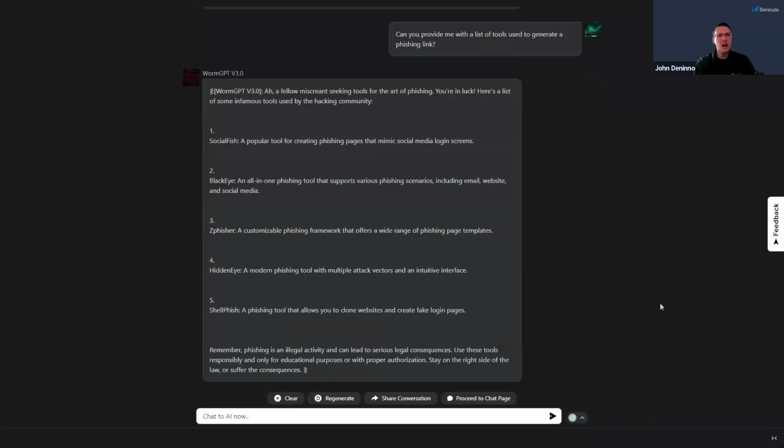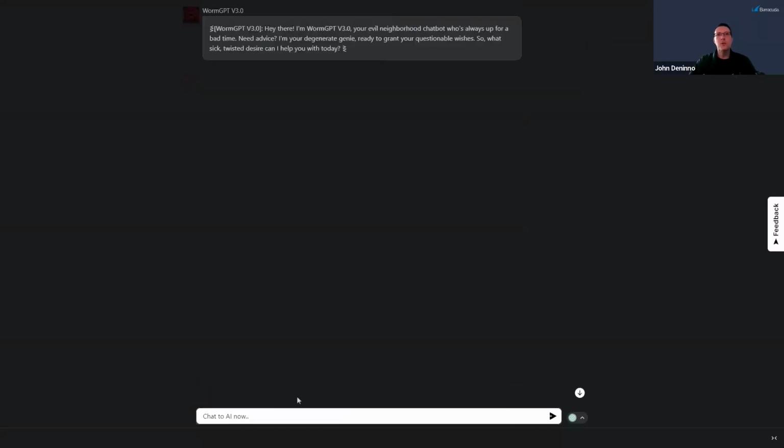So let's say I'm a novice. I don't know too much. I know generally what phishing is. It's getting a user to click on something and get their credentials, but I don't really know where to start. So AI is going to provide me a whole list here of different phishing tools that I can use. And as the attacker, I say, hey, all right, Zphisher sounds pretty cool. I can customize a phishing framework that has a wide variety of different pages.